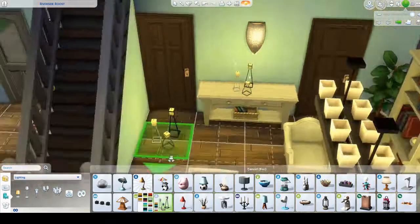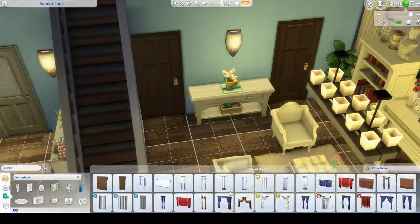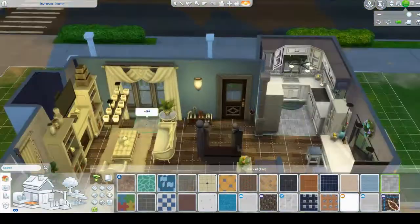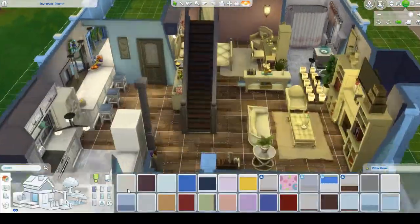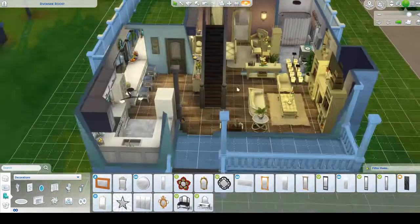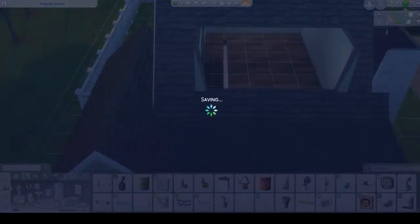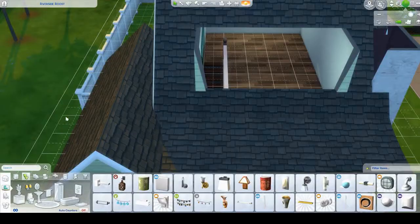Also, looking at this now, that couch in front of the end table. This house is not player tested because I didn't think it would need it, but I'm not too sure if your Sim could get around that one chair there. I should have checked that, but I didn't notice that until just now.